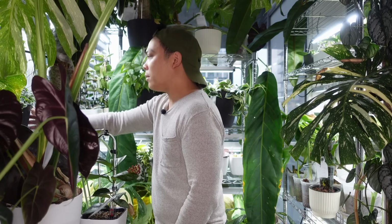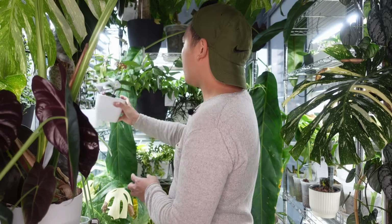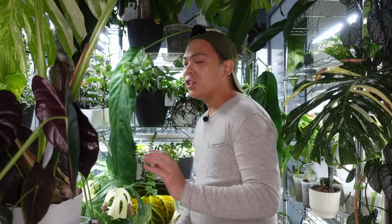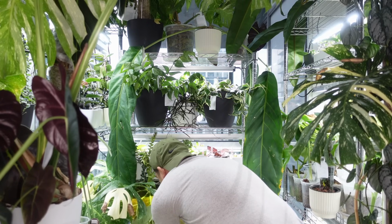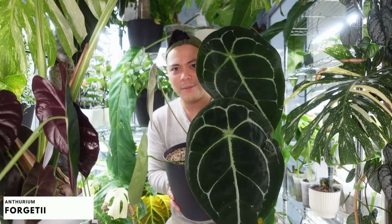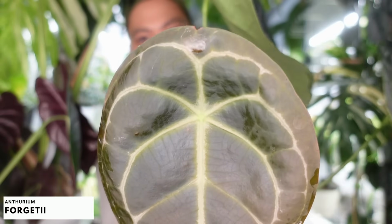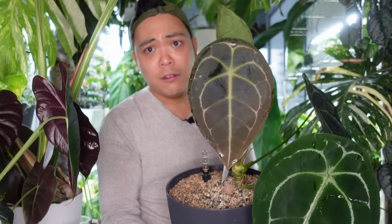There are some Anthuriums that have kind of been MIA. Let's put this Hellwigiana back. Forgetii, I changed where my Anthurium Forgetii lives because I felt like I had to give it more light. There's a new leaf. She's cracked though a little bit. Forgetii. Ooh, beautiful. So here's a new leaf. I don't know what happened at the top here. It's cracked a little bit, but she's here.